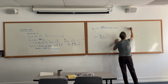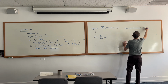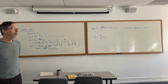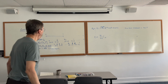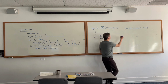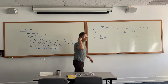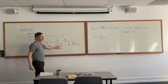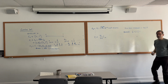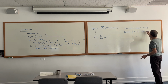How much was removed in total? How could we figure that out? What's that computation going to look like? So what was the first thing I removed? A third. So removed 1/3. Then how much? 2/9, right? The 2 middle ninths. Plus 2 times 1/9. Then what did I remove? 4 1/27ths.